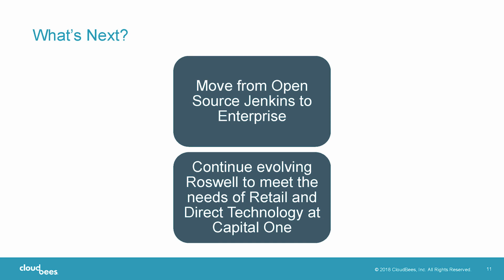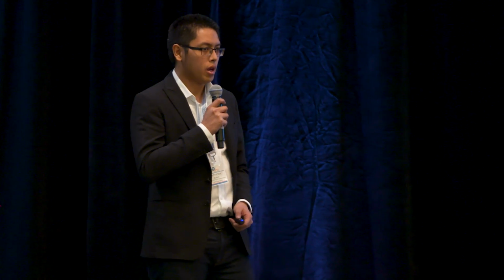And so we're striving to continuously improve the way that we actually develop and release Roswell as a product. And so what's next is moving from open source Jenkins to the enterprise team's offering of CloudBees, and that'll allow us to continue evolving the CI/CD framework, and hopefully not just for retail, but perhaps beyond that, further into Capital One as well.